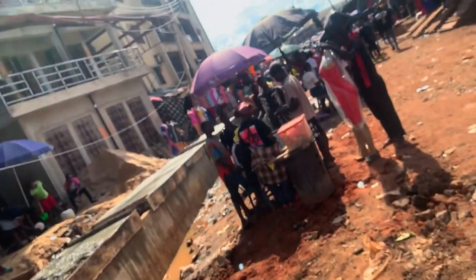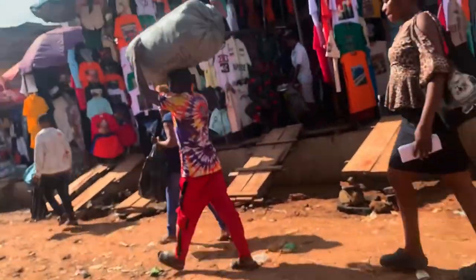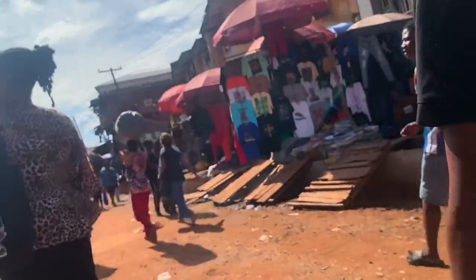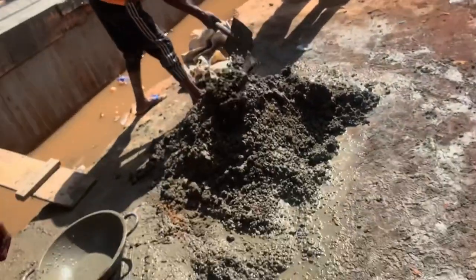So this is a new plaza they are just building new, and then the government is also doing something about the gutter. I'm going to make a clear view of it, the mixture and everything, in order to cover up the gutter because of the plaza that they are building there.